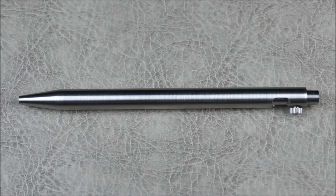A little bit about the brand: they were founded by Andrew Sanderson, who was born and raised in the United Kingdom. These are now U.S. manufactured out of Austin, Texas, which a lot of some of my favorite custom titanium pens are coming out of. So that's a very fun coincidence there.